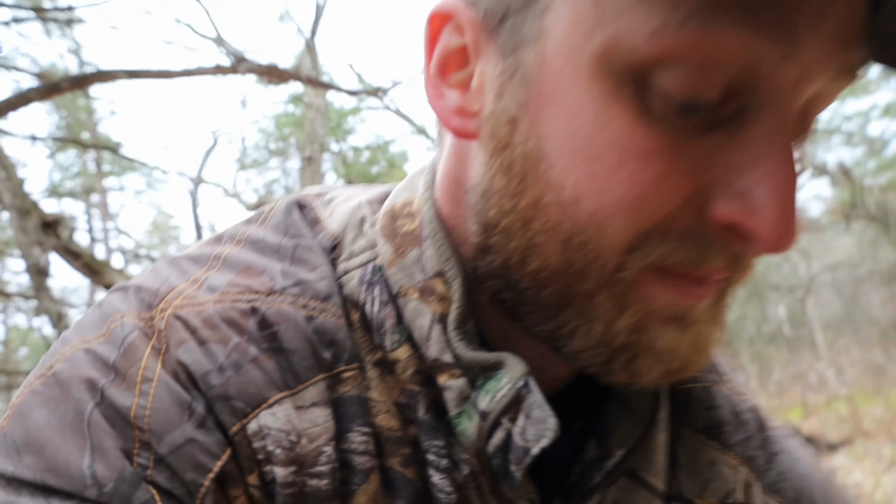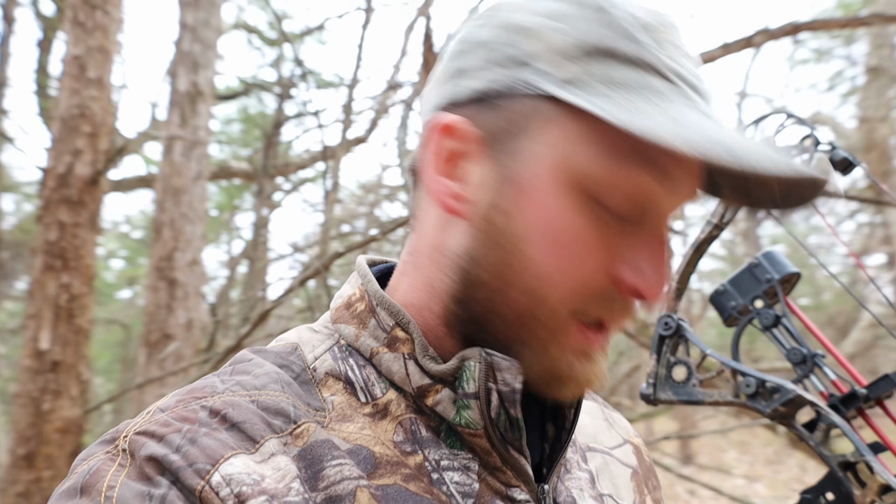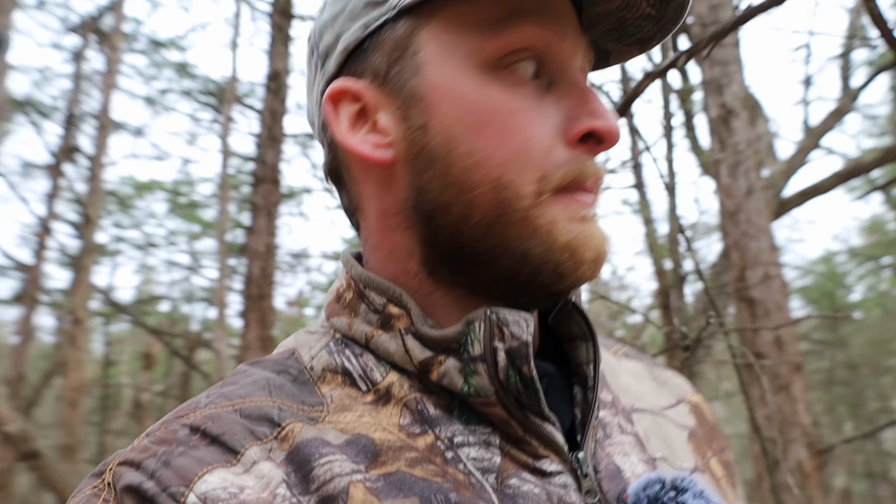All right, so I already got my arrow. And honestly, I see him. The deer I was seeing walking was a completely different deer. So I wanted to give him a little extra time. I busted shoulder pretty hard.